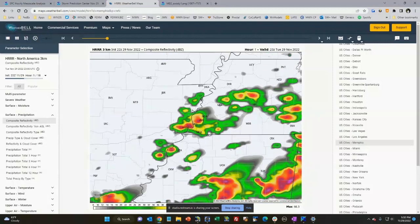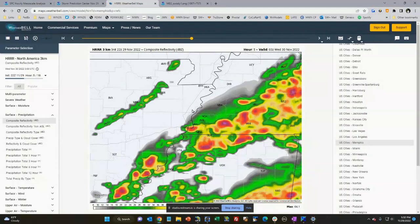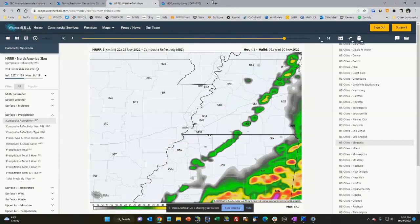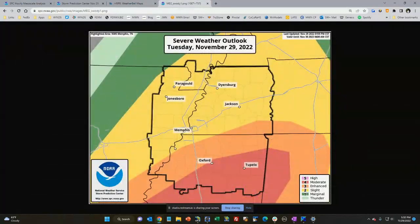But let me go through this one more time, and you can kind of see how this progresses, and you see those storms as they move to the northeast, basically right up and along the river into West Tennessee and North Mississippi until that front gets here. So one more close look at the severe weather outlook for this evening.